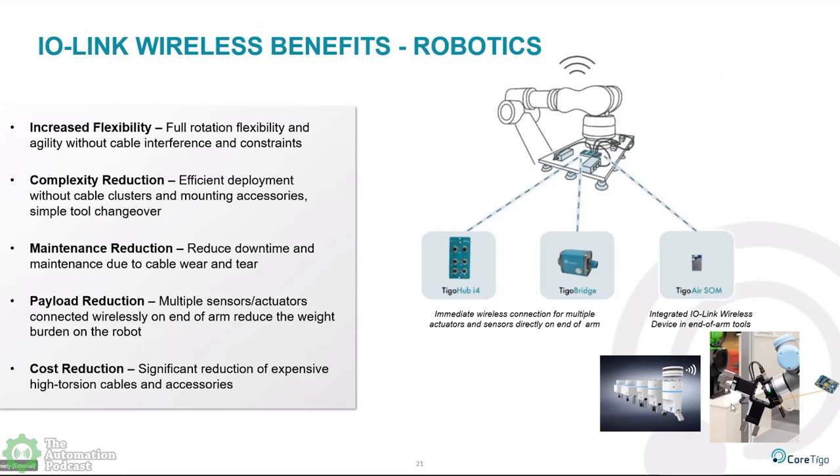And one of the things we've seen is also the variety of power options, right? We talked about the intelligent tooling, and the power was received from the battery. We talked about the transport track systems, and the power was received from the inductive power rail. And here we get the power at the end of arm, because every robot at the end of the day has the 24-volt DC power running to the end of arm. So it's connected directly to this flange that has the IO-Link Wireless embedded, and then we're basically eliminating all the cables that are running across the device.